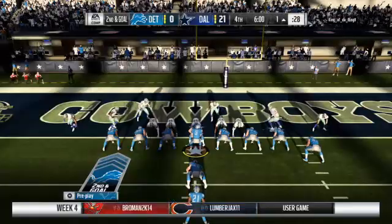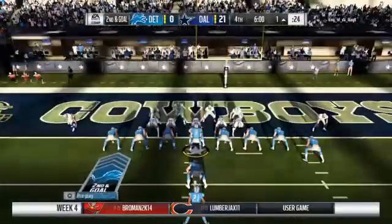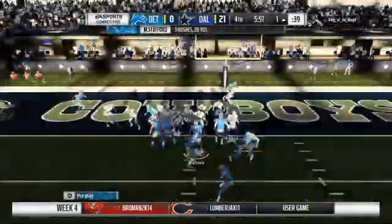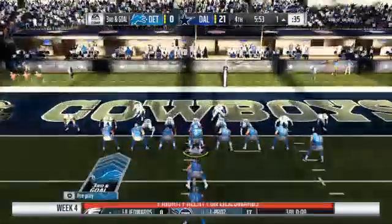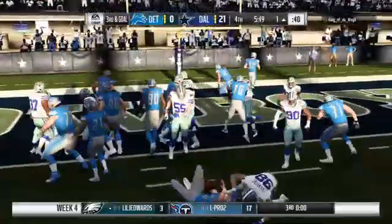They come out here in the eye. On the sneak, it's Stafford. And I don't think he got in. The big bodies up front held him at the 1. Officially no gain on the sneak. Kind of a wasted play there, and now it's third down.